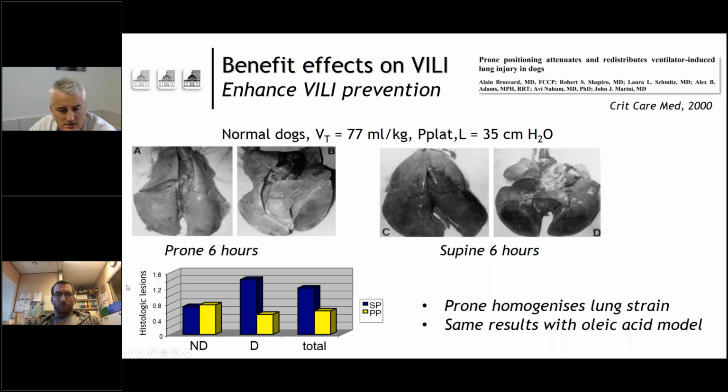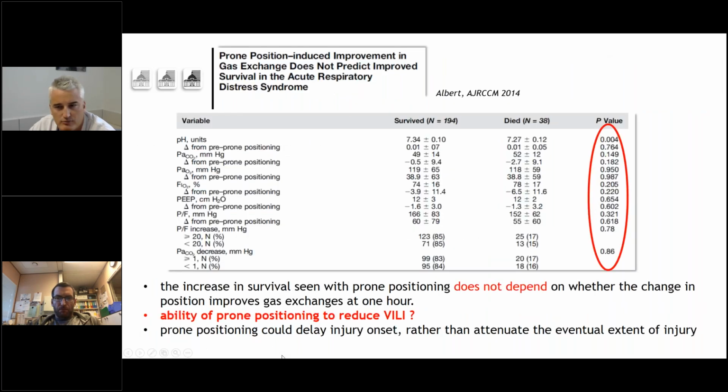And when you look at the histologic lesions, which assess the lung damage, you see that after proning, when you prone your patient, especially on the dependent zone, you will see much less histological lesions of ventilator-induced lung injury. So proning will homogenize lung strain, and will decrease ventilator-induced lung injury and enhance ventilator-induced lung injury prevention.